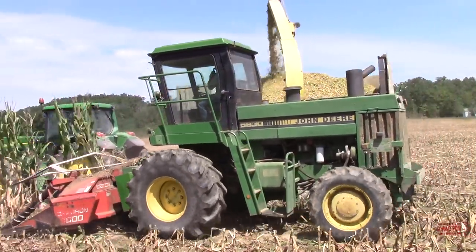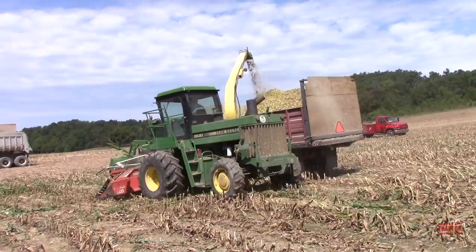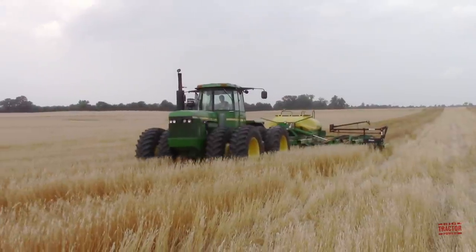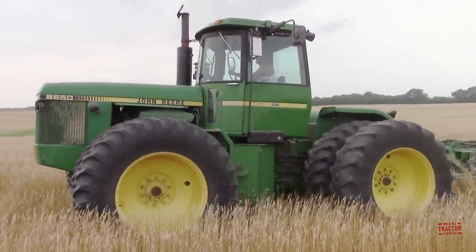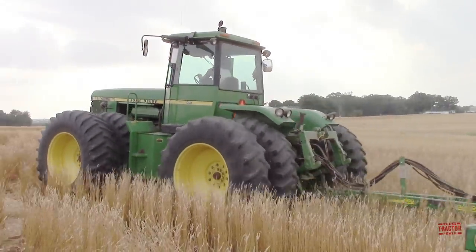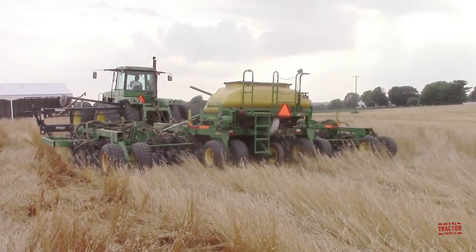The 5830 is powered by a 10.1 liter, 619 cubic inch John Deere engine rated at 290 horsepower. This 6-cylinder power plant was also utilized in the John Deere 8650 four-wheel drive tractor that was manufactured during much of the same time period as the 5830 self-propelled forage harvester. The 8650 was rated at 290 engine horsepower and 235 PTO horsepower.